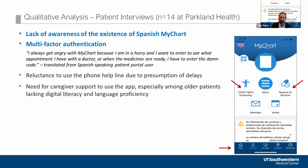Multi-factor authentication was sort of an interesting thing that came up. This quote: "I always get angry with my chart because I'm in a hurry and I want to enter to see what appointment I have with a doctor when the medications are ready. I have to enter the damn code." And I think we can all empathize with that, especially when it doesn't work smoothly. If you're in those workflows all the time, it's not a big deal. But if you're not, it can really be a barrier if you're not comfortable with your device.